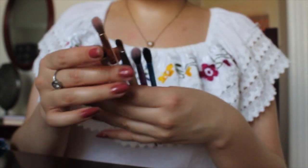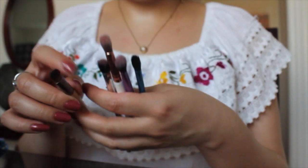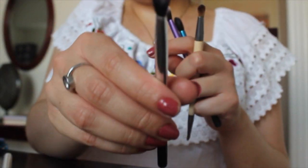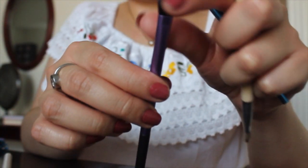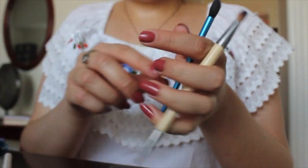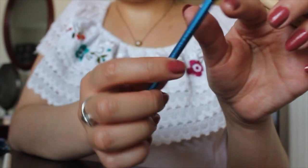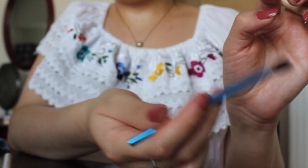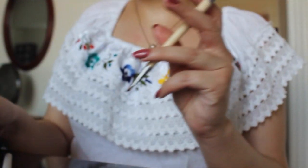And then for my shadows, I'm bringing essentially all fluffy brushes. I'm bringing this one from Spectrum, which is just like a standard fluffy brush. This one from Real Techniques, which is like an angled one. Another Real Techniques, it's like a slightly fluffier one. And this one is a really old one from Sephora, and I like to use this one just to blend out the top of my shadow to make sure that it's blended with the rest of my skin.